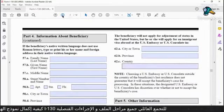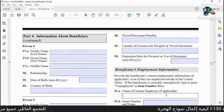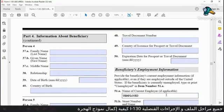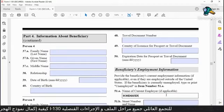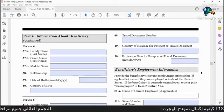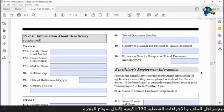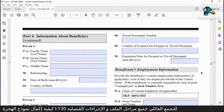Let's see. Employment. That's another one. If you're not employed right now, it's okay to put unemployed. What about housewives? You can put housewife or homemaker. If you're in between jobs, just generalize it. Like if you're a vendor and you've been doing that for 10 years, you could put self-employed because you're your own boss.